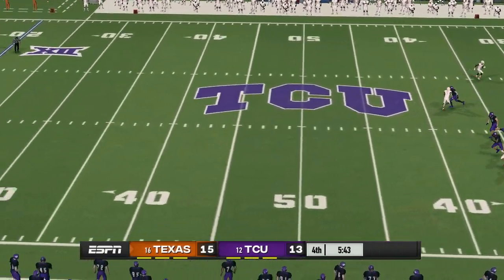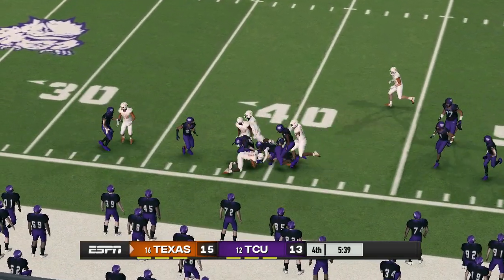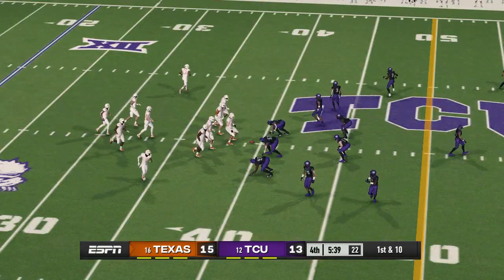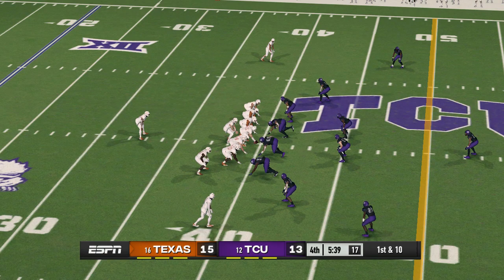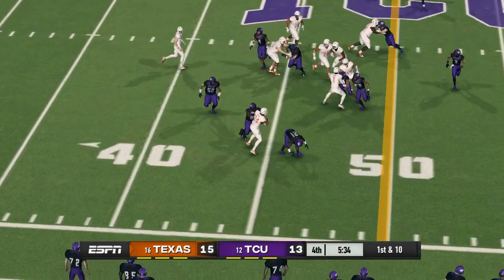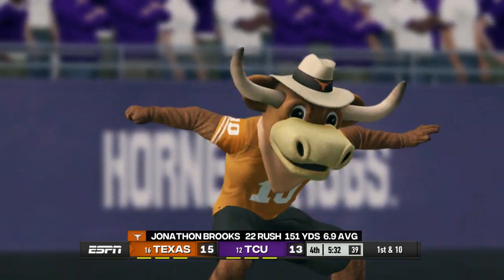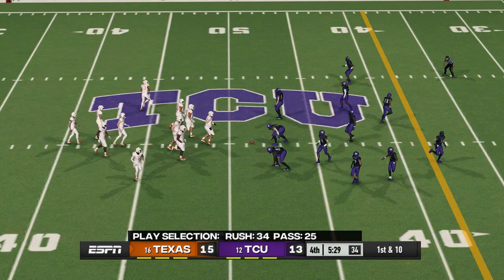He gets it away, and this is a really nice punt. Barron fields it at the 26. Tackle made at the 39-yard line. Both teams realize that when the ball is snapped, we're one play away from a very different ball game. Texas with a two-point advantage. Gains his way to the 49-yard line. First down, 10 to go.